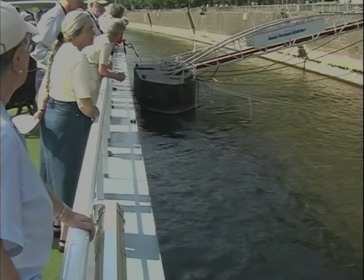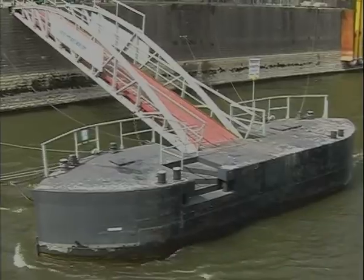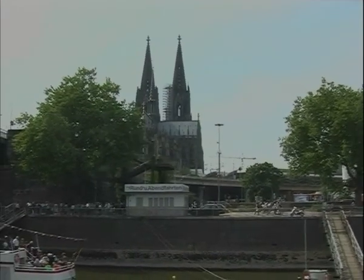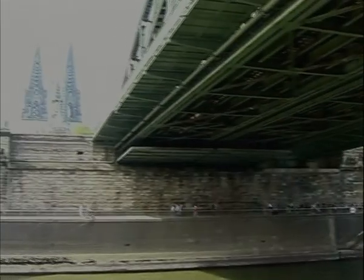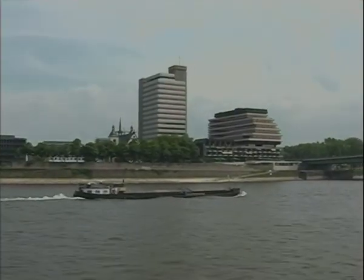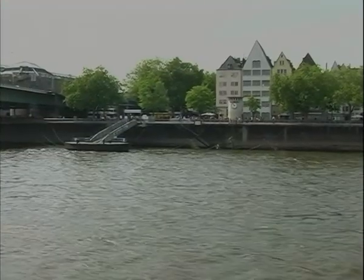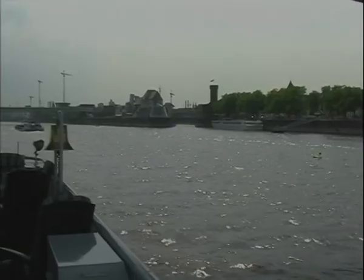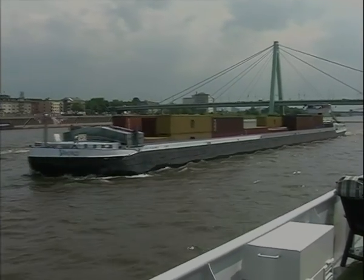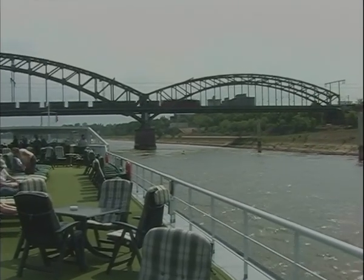We're mooring for free time ashore in Cologne. We're leaving Cologne during lunch. Six tracks cross this rail bridge, and there's a footway on each side. This second railway bridge is used only by freight.